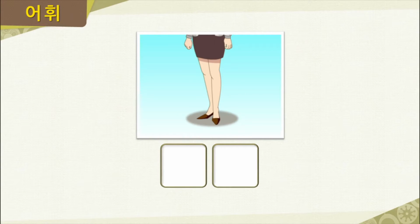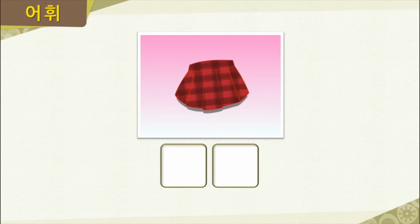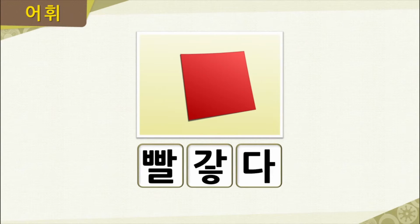Now, in this picture, how is the skirt here? It's short. So, in Korean, we would say, 짧다. 짧아요. Now, in this picture, what do we have here? Right, we have a skirt, or in Korean, we would say, 치마. Now, there's a square in this picture here. What color is that square? Right, it's red, or in Korean, we would say, 빨갛다.